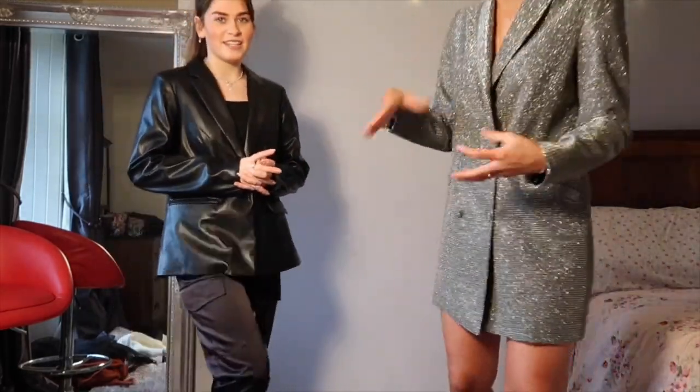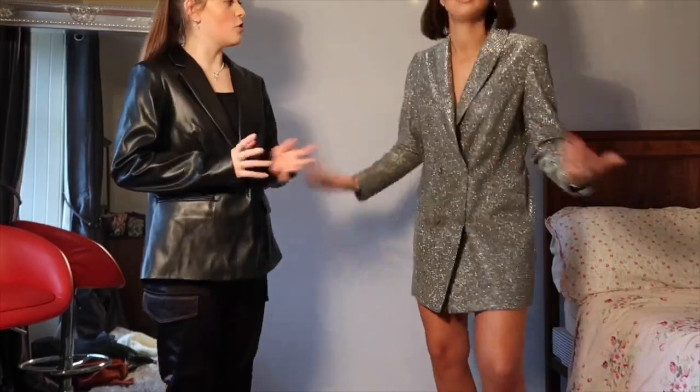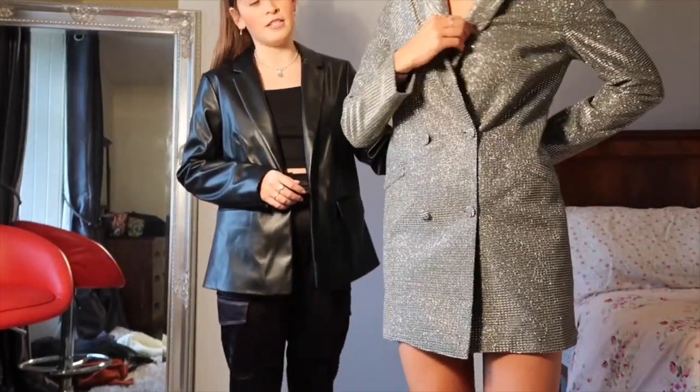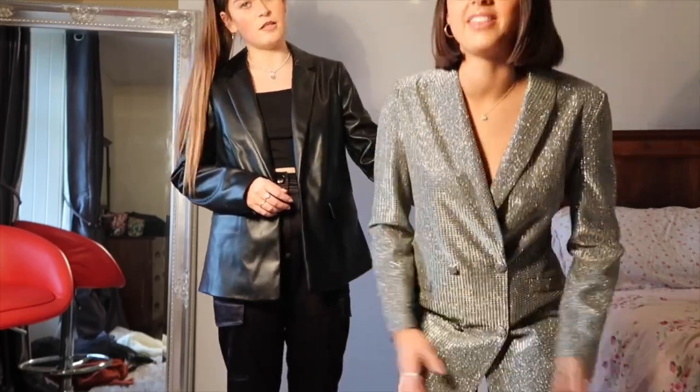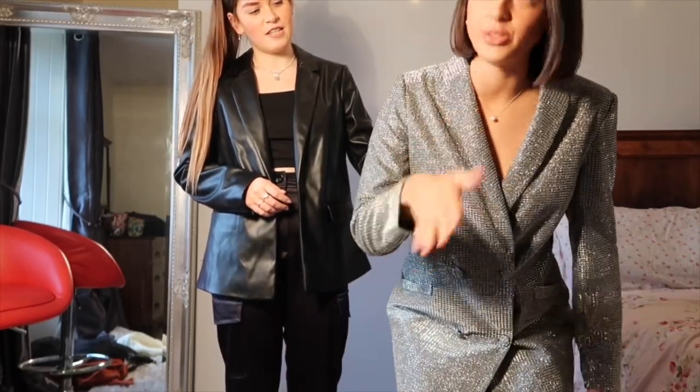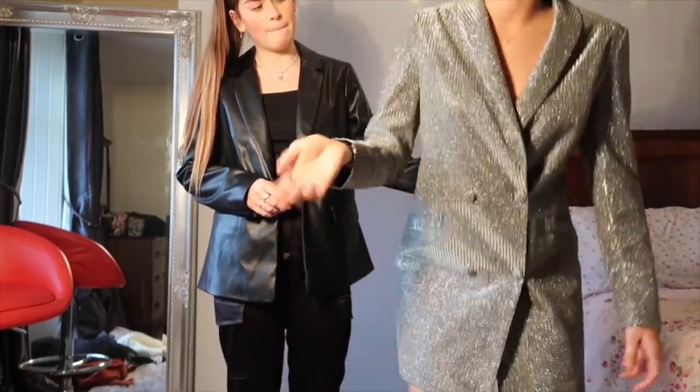So, I got this little blazer dress. I don't think blazer dresses suit me, or I wanted to show that they have this kind of thing. So if you had a little bit more in your size. This is a size 14, by the way, they didn't have a 10. But I was like, oh, it'd be fine, I want to size up. So I'd probably get a 12. Yeah. If they had a 12. But yeah, this is a 14.